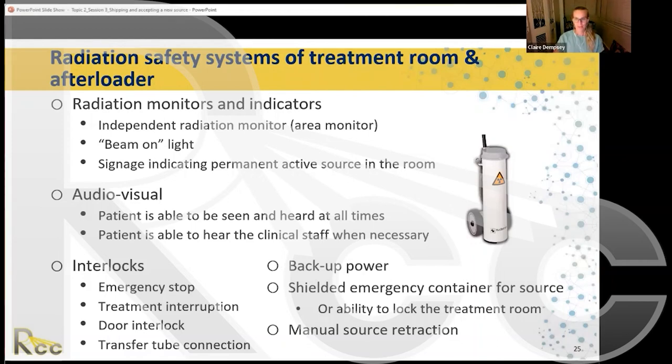Okay, so going back to this slide here. We've got our radiation monitors in the case. We have an area monitor that will tell us as staff when it's safe to go in the room. When the radioactive source has returned to the afterloader, a beam on light is obviously essential to let everybody know that there's radiation in the room. That beam on light should come on the second that source starts to leave the afterloader, and the beam on light will turn off the second the radiation source is back inside the afterloader.